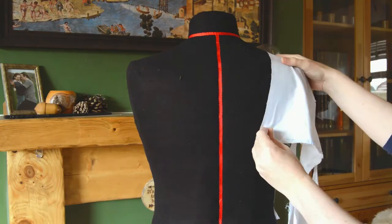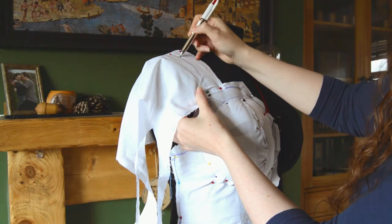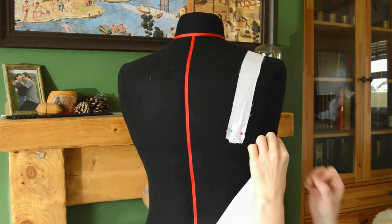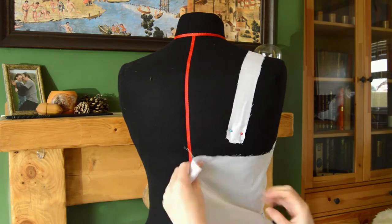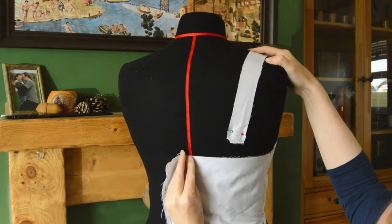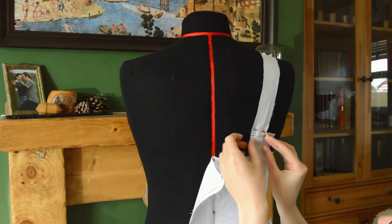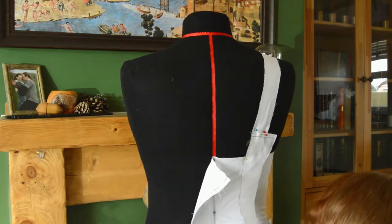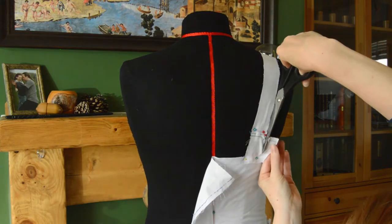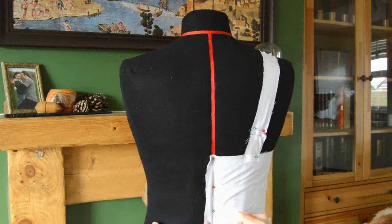It's always handy to hold on to the cutoffs when you're doing a mock-up, because you never know when you may need them. Next, I pinned on the simple back piece. Realised that my shoulder strap was slightly too short. And then marked out the necessary lines.